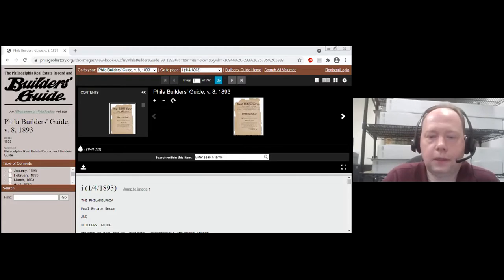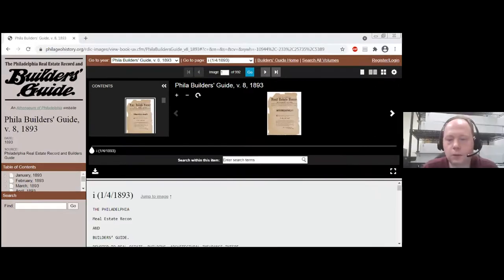There's a question about the contents of the Builder's Guide changing over time. It's hard to say. I think you see the same things, but maybe you do see more of one thing than another. And also, I think there were years where the Builder's Guide was 28 pages long, and there were other years where it was maybe 12 pages long. So I think it just depended on what was happening and how much work there was, how much development there was, that decided how the content changed.